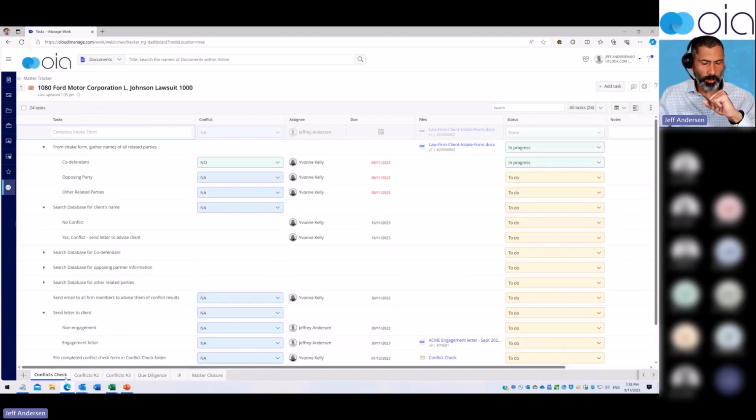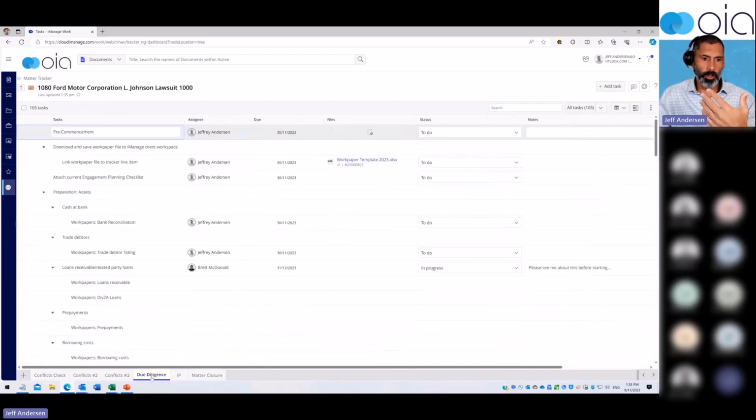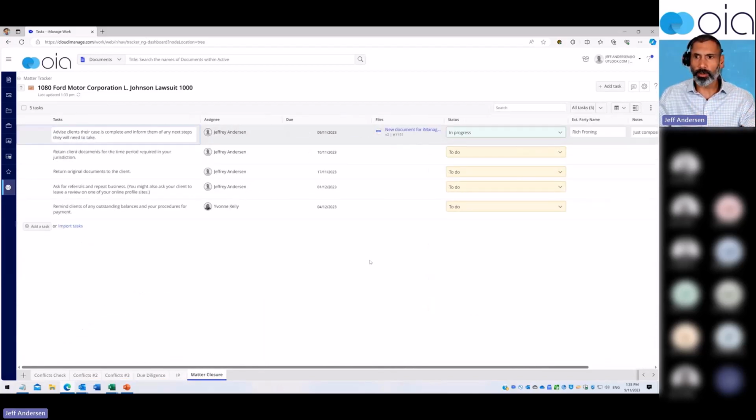So this is that L. Johnson lawsuit matter we looked at when we first started. I've got my conflicts check, those two new trackers I created, and of course those example due diligence, IP, and matter closure checklists that we went through at the very start of the demonstration.